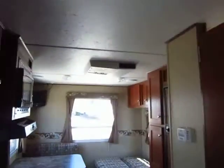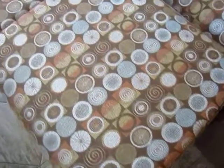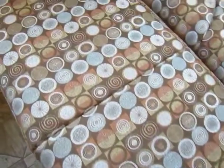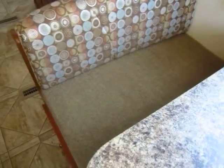One other thing I wanted to do real quick, I forgot earlier, on what are traditionally high traffic seating areas on a used camper, I always like to go over them real quick to show you the wear and tear that you can expect. And again, on this trailer, there really isn't any. This has been very well kept. It's been used gently, and it's in fantastic condition.